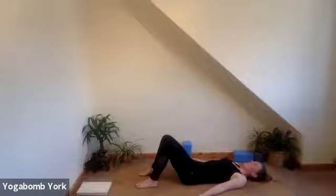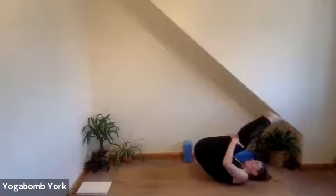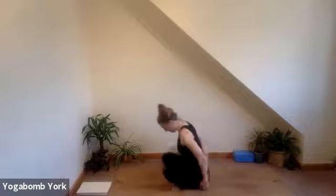Taking a nice big sigh out. And just maybe shuffling side to side, letting go of any tension, even stroking that tension away from your tummy. Then we'll draw our knees in towards our chest. We'll just rock and roll slowly up to a seated position, maybe taking a few rock and rolls to get up there. And just come into a comfortable seated position.